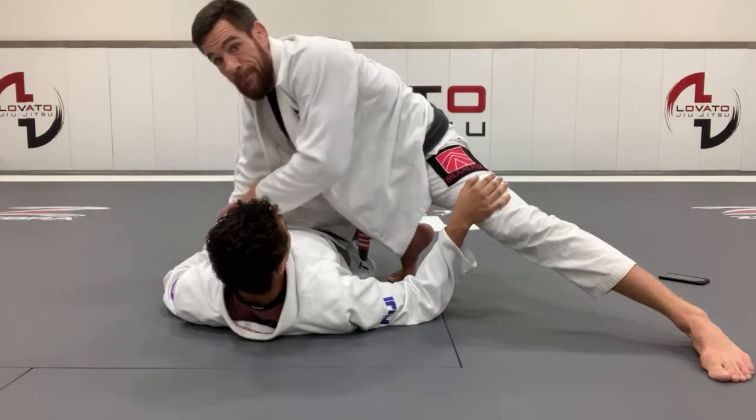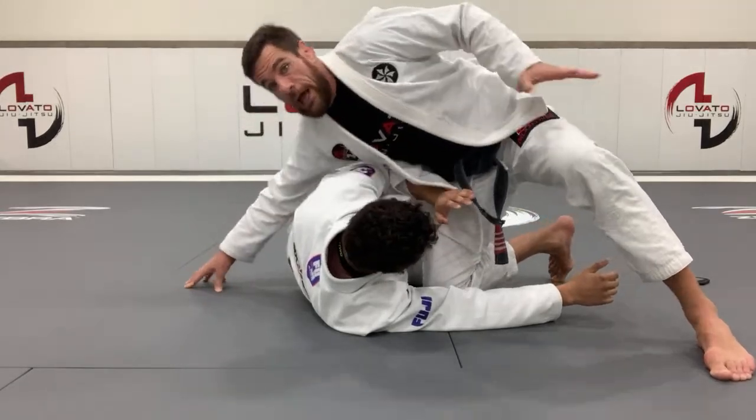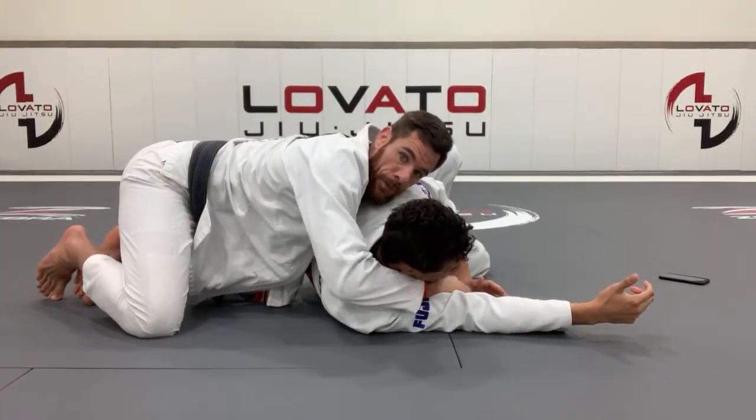But even then, if I can't maintain it and he starts pushing me and getting a lot of space, and I feel my knee come down back to the floor, all right, now I can go around, 1, 2, boom, and here I'm ready to be the backpack, all right?